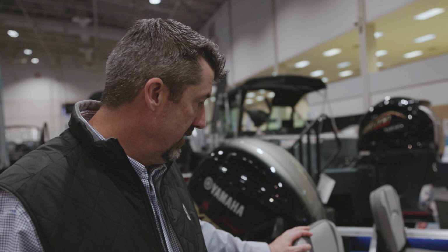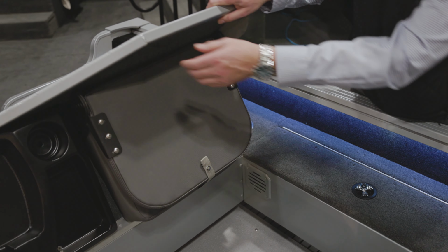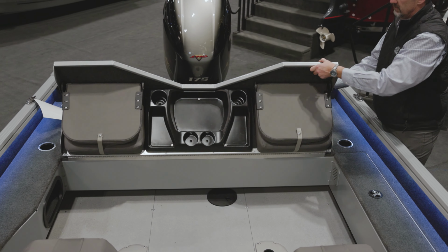New for this year in this series, a Pro Series on our 188 and 178, we now have available a flip-down rear bench seat. So we've got flip seats, we've got a console in the center, and this basically extends your rear casting deck area and doubles the amount of space for the rear fisherman to stand.